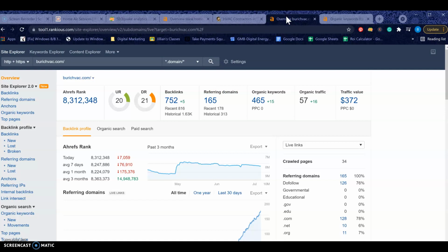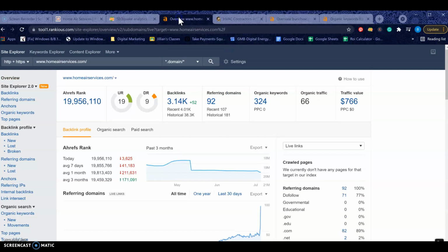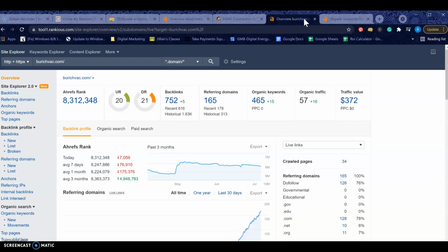As you can see, they don't have that many more than you. They have 165 domains with 752 backlinks. So you can see they have a lot fewer backlinks, but they're probably better backlinks. You can see that their numbers are higher, especially the DR. And this is what we call the golden ratio. We want these numbers to be as close together as possible, because that's really shouting out to me that Google really has a lot of trust in them.